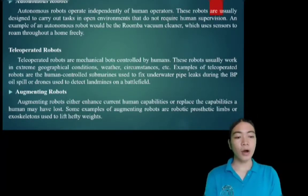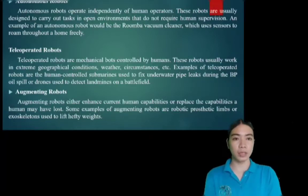And lastly is the augmenting robots. Augmenting robots either enhance current human capabilities or replace the capabilities a human may have lost. Some examples of augmenting robots are robotic prosthetic limbs or exoskeletons used to lift hefty weights.